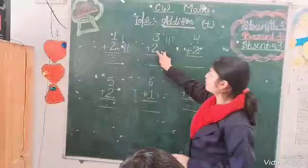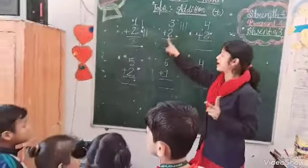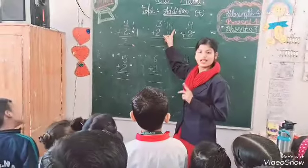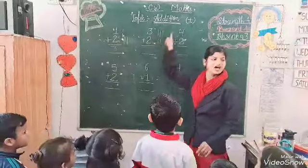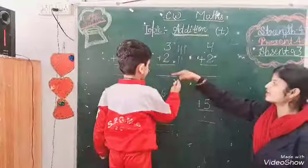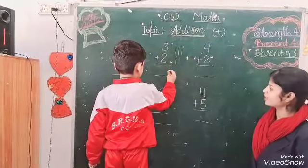1, 2, 3. And which number is this? 2. So we will draw here 2 lines. 1, 2. Then we will count these lines. Okay? 1, 2, 3, 4, 5. Right number. Count first. 1, 2, 3, 4, 5. Okay, right.